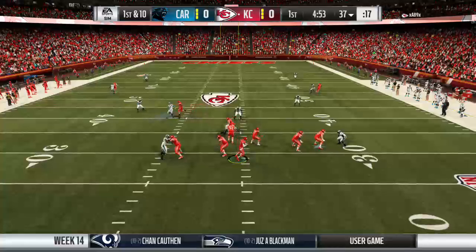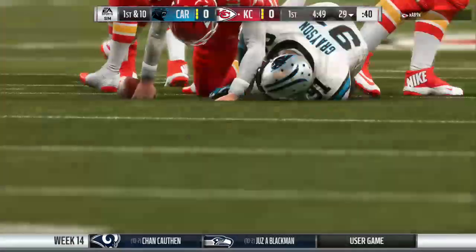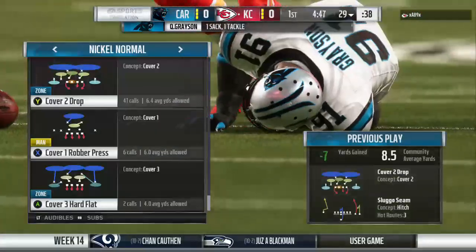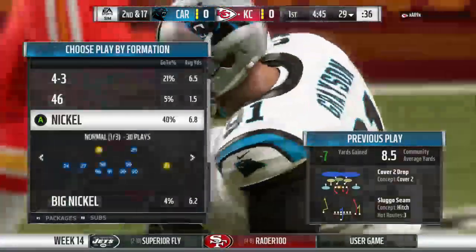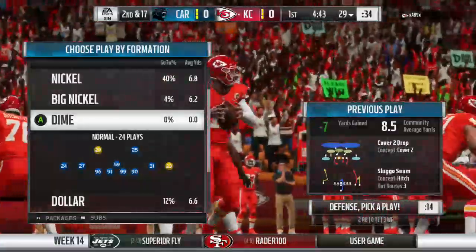Smith now to throw. Pressure comes in. He's brought down. It's a Panther sack. Partner, we had their game last week where they had 6 sacks, so a little bit more momentum here again in the first quarter.